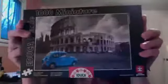This puzzle, are you there? Okay. This puzzle has been discontinued, so I'm very glad I have it. It was a real bitch to do. It was hard, but it was great. And I have constructed the Colosseum. Woo! Mini puzzle there. I'm not done. I am not done. All right?